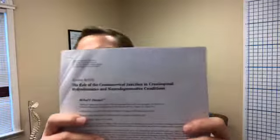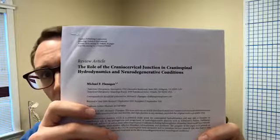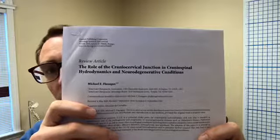And really, this is more about brain health. And so if we can correct upper neck misalignments, we can actually help the brain and the whole body work better. So the paper that I chose today is this paper here. It's called The Role of the Craniocervical Junction in Craniospinal Hydrodynamics and Neurodegenerative Conditions. Lots of big words there. What are we talking about?